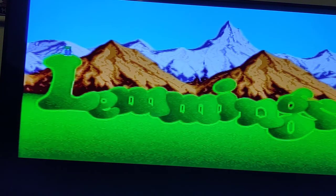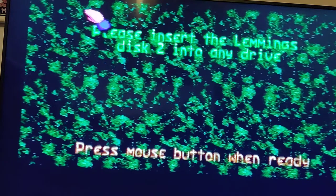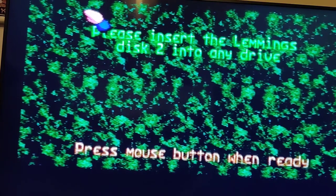So of course it's Lemmings. So Lemmings, one of the first games I remember playing. There are a lot of games that I do kind of say are my first game ever played. This wasn't one of the first ones I ever played. I would say the first games I really do remember playing were Pinball Dreams and possibly Lotus Esprit Turbo Challenge 3.